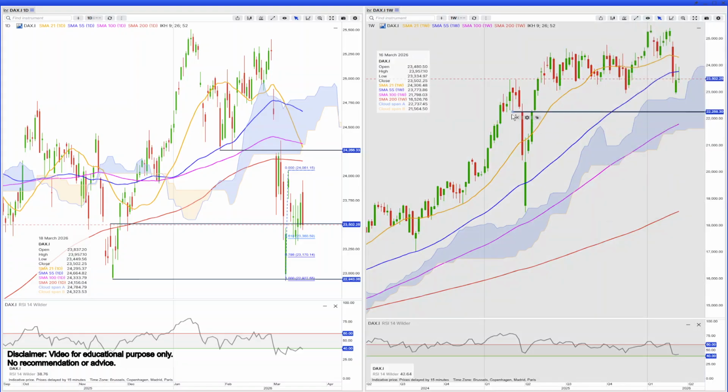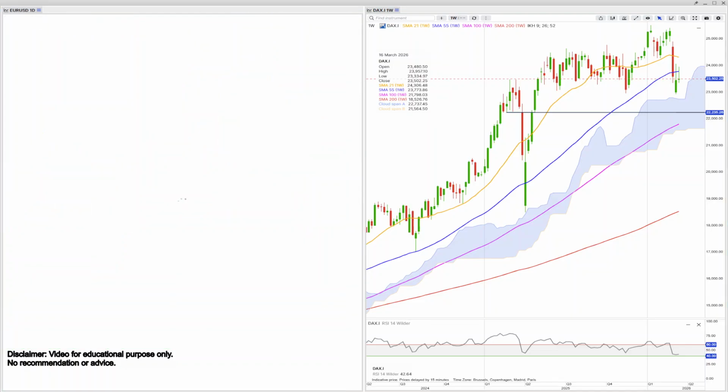Let's draw a trend line. We can draw it right there because there is some support here around the 22,235.